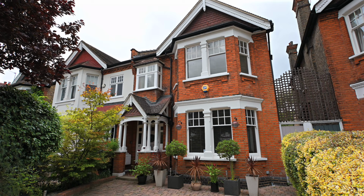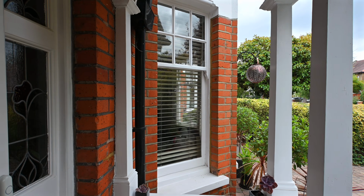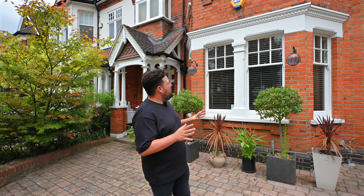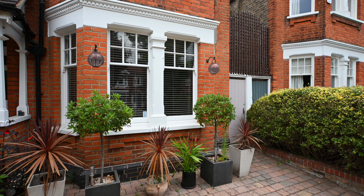Now, before we head on inside, let's take a look at some of the features we can see from the front, because there are a lot of original features that the owner was very keen on keeping, like the windows, which all have the original single glazing. Also, I love that the red brick has been kept. It hasn't been rendered over, which really pops against the white detailing and window frames.